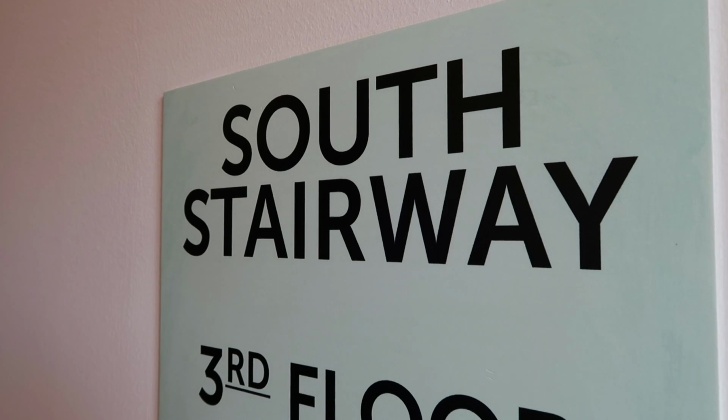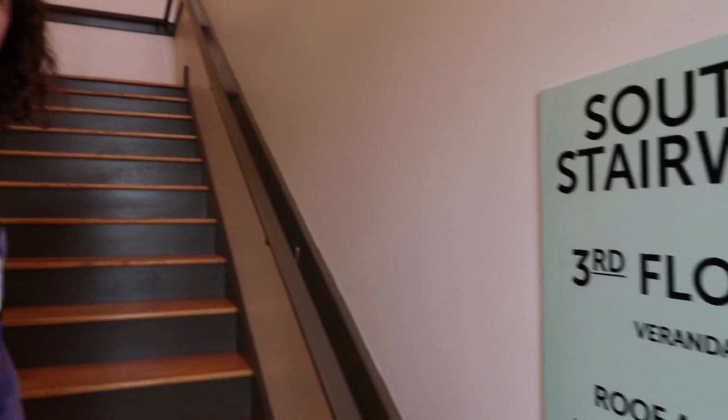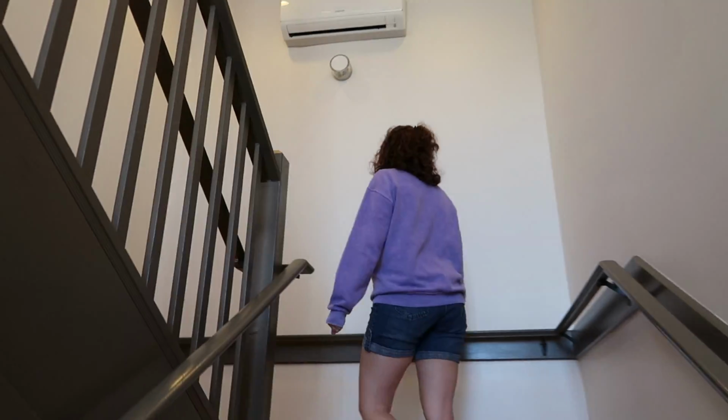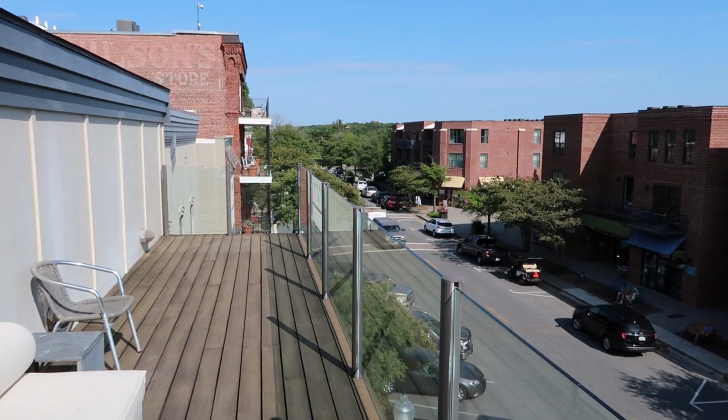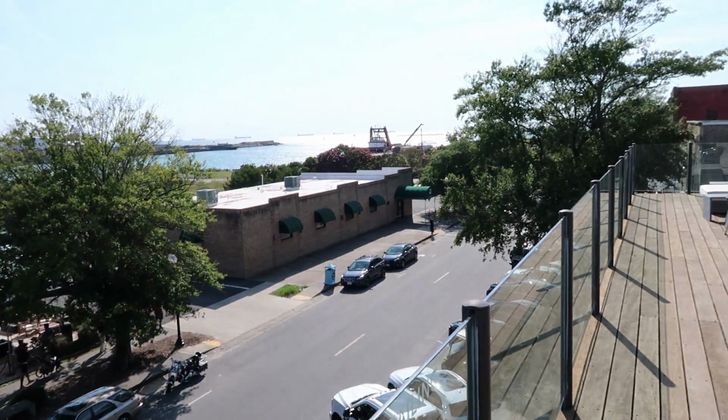We are in the south stairway, headed for the 3rd floor, where we have private access to the veranda. Up we go, up we go. Look at all of this room for activities.